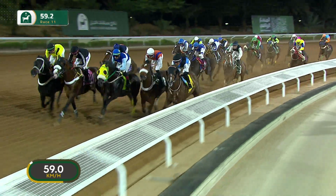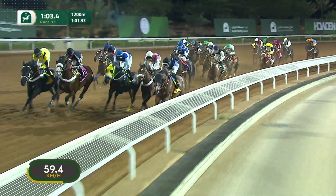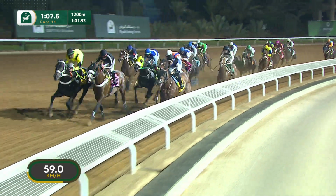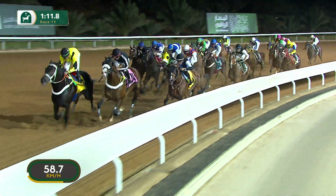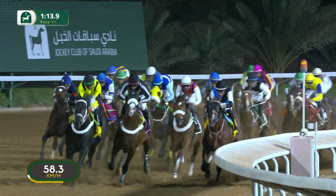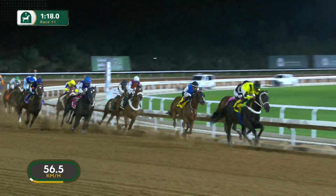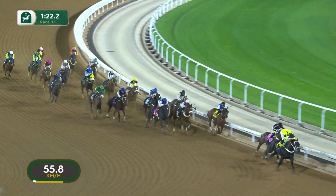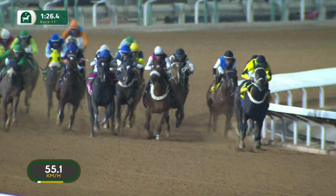Then right round the outside getting involved, Here Is the Map, and then even further to the outside is Wait to Excel, 4 or 5 wide in this early part of the race. So they make their way round the turn, and towards the left now in the yellow and black is Wait to Excel, slightly driven along. Here Is the Map is in second, then Talladega up the inside rail there in third, followed in fourth spot by Billy Batts, who's trying to get involved as well. Paradise Row, having got into a good position early, is now beginning to flounder as they make the turn for home.